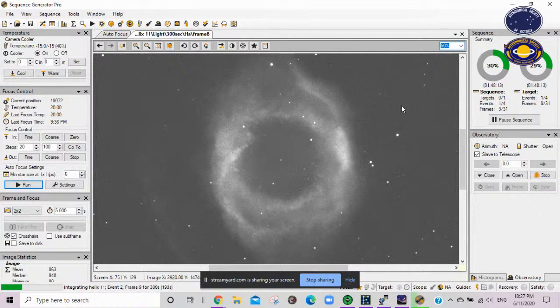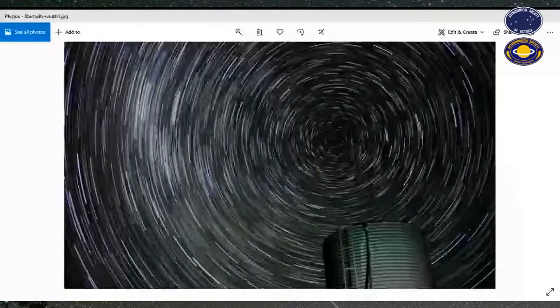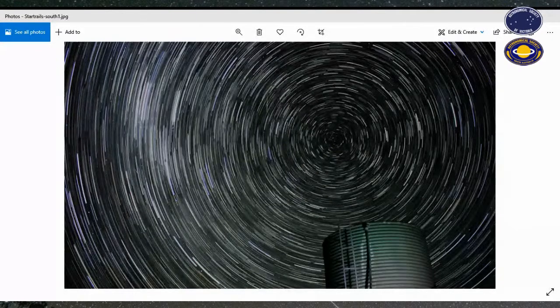So, Andy, I think you've got a star trail here for us to have a peek at. Where did you take this one? Yeah, right next to my little tent. I've got a water tank there. It's just pretty well turned around and looking south. I'm just trying to find a single image of that. Got it somewhere. No, right at the moment I cannot find it. Of course. Star Trails. Here we go.